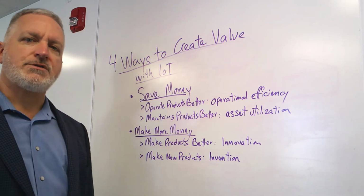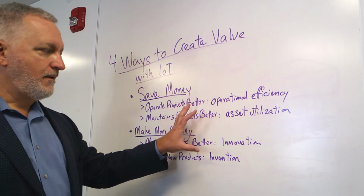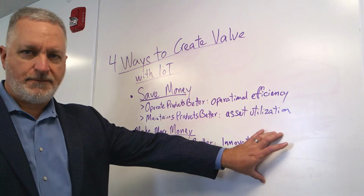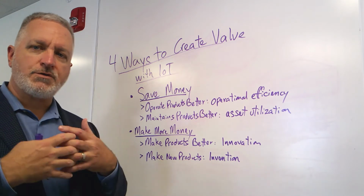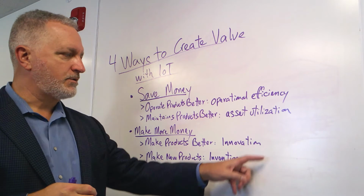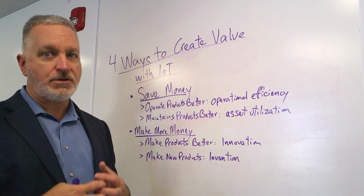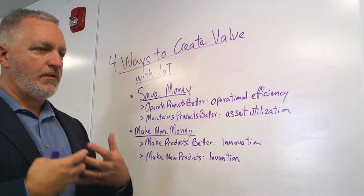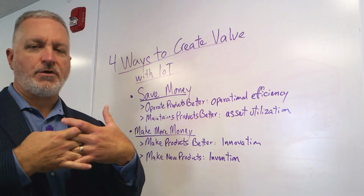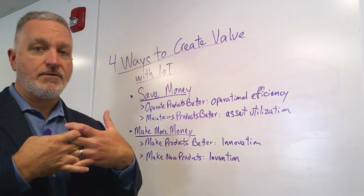But one of the really interesting things that happens at this point, once you're getting all of this data, especially for OEMs, is that you're able to create a much closer relationship with your customer because you're continually improving your products. You're getting data on those products and improving those products relative to how they're actually used for that customer. You become much stickier with your customer, so there's a lower chance of them leaving you.